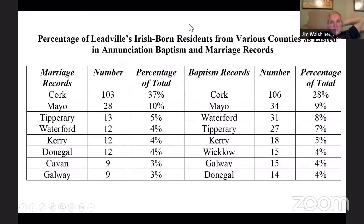And today, because of my research, I reached out to this village, rode my bike there from Dublin one summer, and formed a partnership. Last March, a delegation from Allihies came to Leadville, and they are now sister cities. In Ireland, they call it twinning. We call it sister cities. So that's another benefit that's come out of this project.